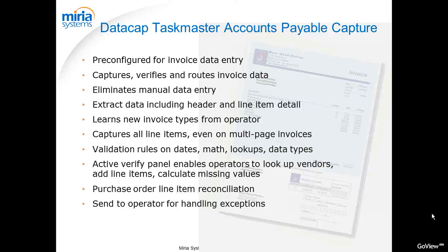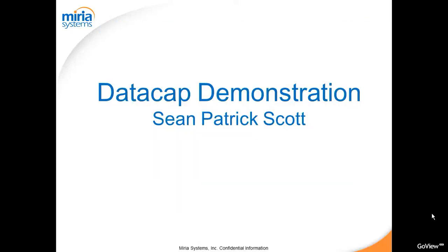The operator will then verify the information and make any changes needed and then process the batch. Any exceptions are routed to management for review and change. Taskmaster AP has reporting capability at the management level so that there's a clear picture of where all invoices are within the process, as well as monitoring the output from each operator. So this gives you an idea of what that product looks like. Sean's now going to go in and do a demonstration and show you some invoices and how they go through the accounts payable process with Datacap. So at this point, I'm going to turn this over to Sean.